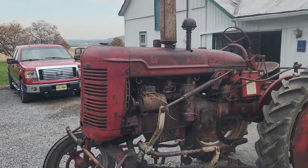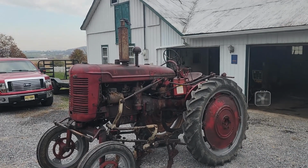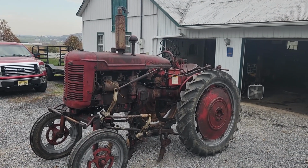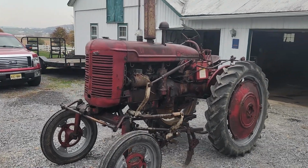These things just have so much character. And if you grew up on a farm in South Jersey, vegetable country, I think everybody and their brother could tell stories of cultivating with the old Farmall offset tractors, because there were just so many of them running around.